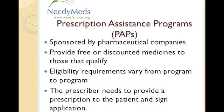So PAP Tracker software is specialized for PAPs, and we have a grant program right now for nonprofits and if you qualify, I think you would receive a $2,500 grant for that. If you want more information, I'd be happy to connect you to the right person at Needymeds.